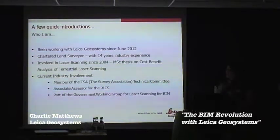My current industry involvement is that I work with the TSA, the Survey Association. I sit on their technical committee, so we do client guidance notes, specifications, and briefing notes on the various movements forward within surveying. SUAs was one of the most recent ones we did. Laser scanning, setting out, any sort of typical topic. And they are guidance notes put in the public domain for you to read and work with.